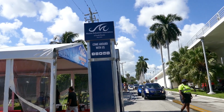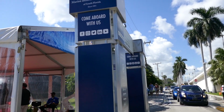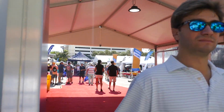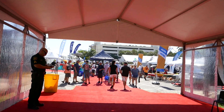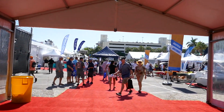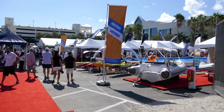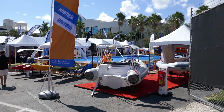Okay, so actually not a long walk at all. So I guess this right here, there are probably multiple entrances. So this would be the one for the water taxi. So we're outside right here. Oh, let's see what they got over here. Look at this.